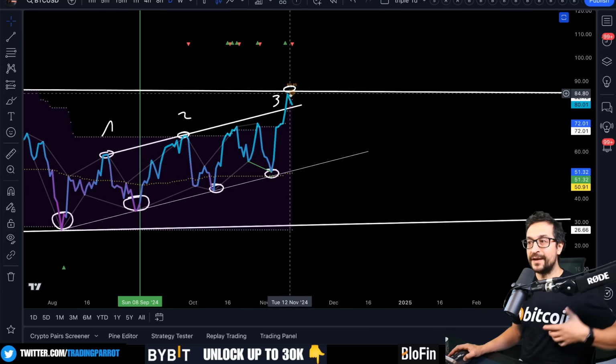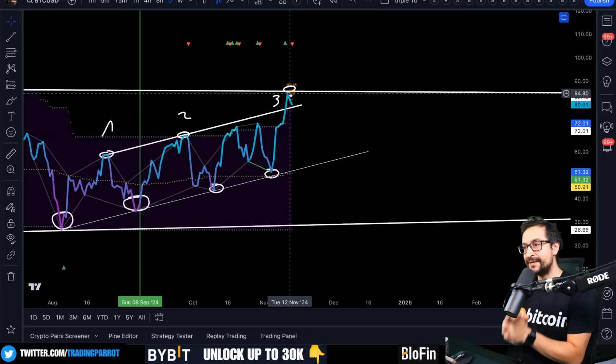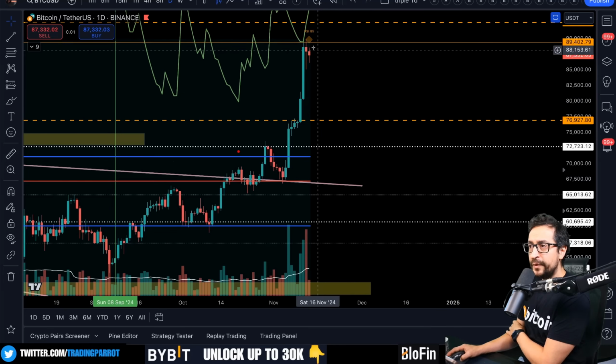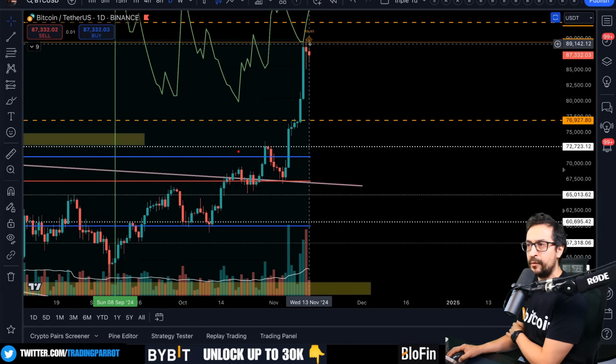On the daily, we are still below the resistance of 85 RSI. We've been for 2 or 3 days talking about RSI 85 daily containing the price. And RSI 85 on the first day was at 89.4K. So we could say that that was a good call. On the second day, it kept the price below again. This is the third day and we are still below that line in orange.